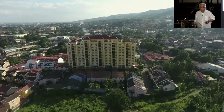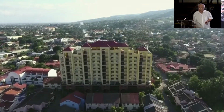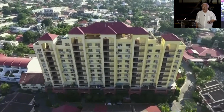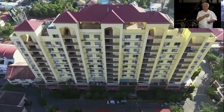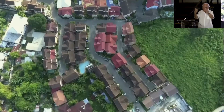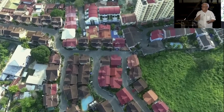All right? Another project, this is one of the early projects that I have. This is Tuscania, this is in Guadalupe. That is 100% precast. We have a hybrid system for columns and beams, and then precast slab, precast wall.